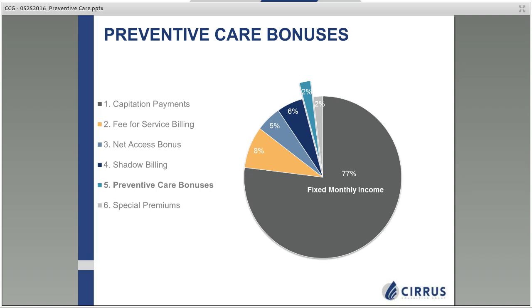So preventive care bonuses only account for about 2% of gross billings within the FHO model, but it is something that most physicians can achieve at a very high level, and we want to make sure that you are doing what you're supposed to be doing in order to get the bonus, because chances are you are providing the service, so we want to make sure that you are getting the bonus appropriate to the level that you are achieving.